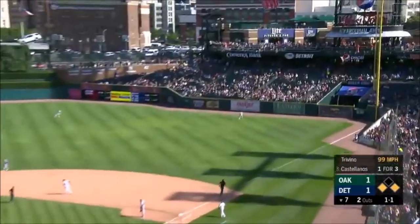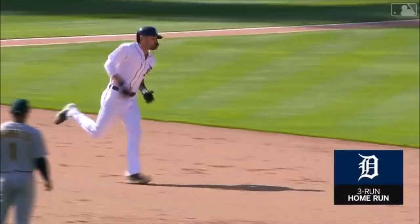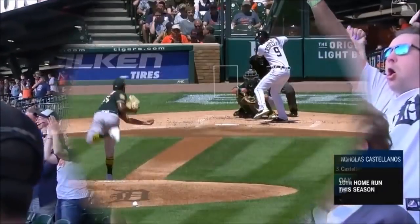Fly ball, right field, hit well, back to the track, back to the wall, it's gone. Nick Castellanos, an opposite field home run to give the Tigers the lead.